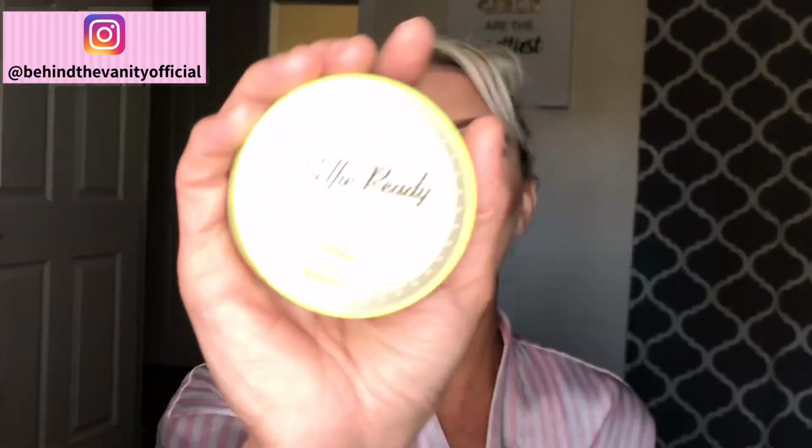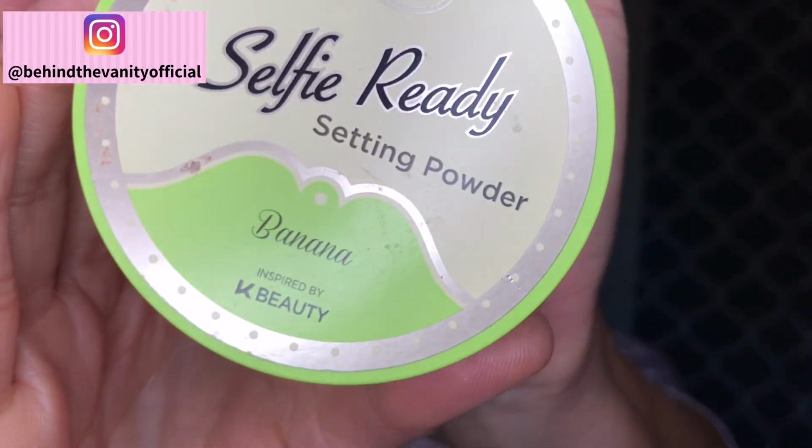The only thing they had was this Joa brand Selfie Ready Setting Powder, and they have a couple different colors, but I bought the banana. The packaging is really cute, and it's very affordable. I can't remember how much I spent. This might be $10, and then I probably had some coupons that made it ridiculously cheap. It's inspired by K-Beauty, which I don't know if that's a Kardashian thing or not. I have no idea. But it's a shame because it's really cute.